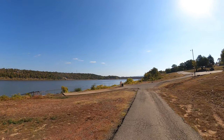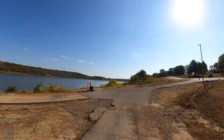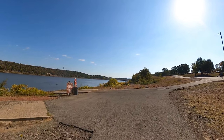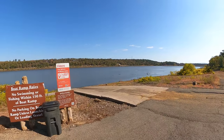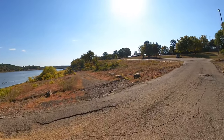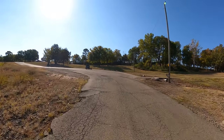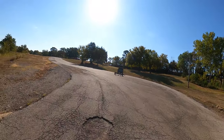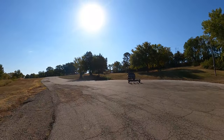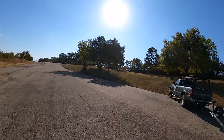Coming up on the boat ramp again. I'll give us a good look at it, because there's only a couple of really good boat ramps on this lake that I've found. All right, there you go. From a boat ramp fan. Back up out of this here hole.